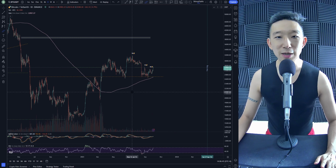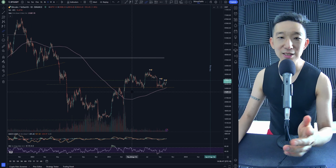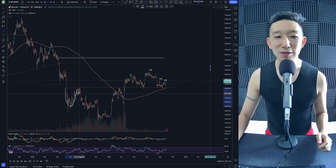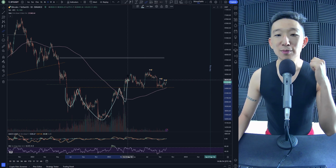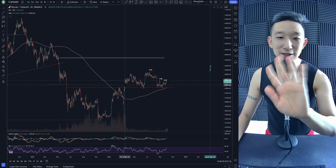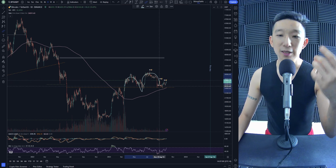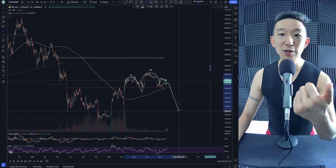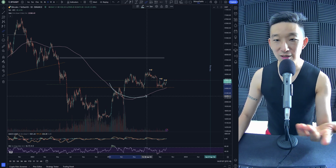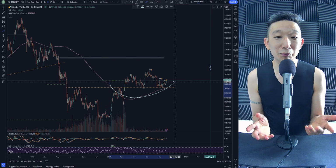Again, by looking at the charts, we've been getting confusing signals. First, an inverse head and shoulders breakout. But after we broke out, what are we getting? Potentially, it's not confirmed yet, a head and shoulders. We could be zipping lower for Bitcoin. You see that? But at the same time, we are already above the skinny pink line.